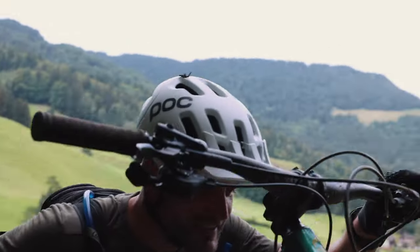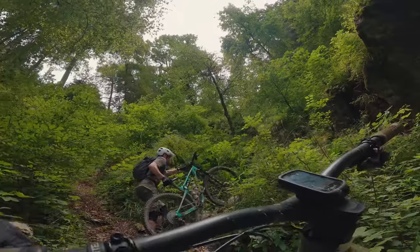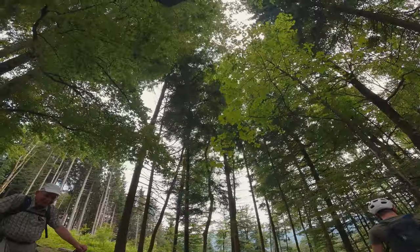The steepest climb today. Hike and bike. Hike a bike, almost there. We made it.